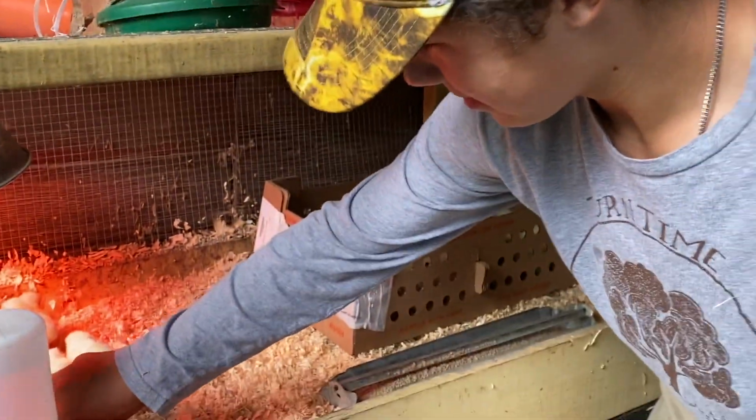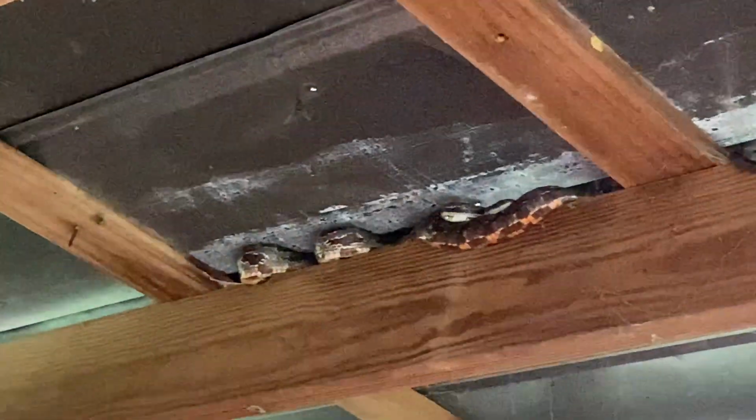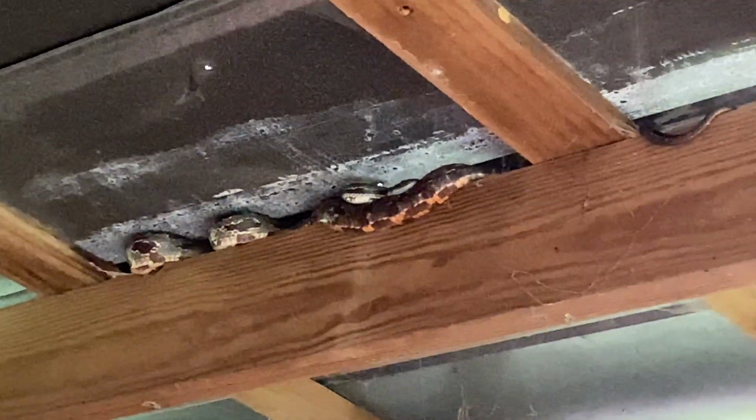Carson's putting in the chickens. I'm looking around, and we kind of see a snake. Wow. It's a big snake. So this little bad boy will have to be relocated because he's found our chicken coop, and we know we've been missing some eggs. So there is our culprit.